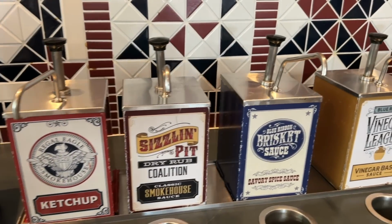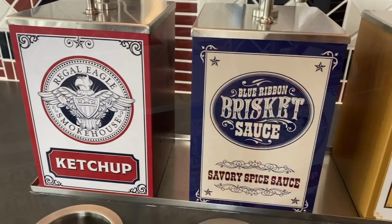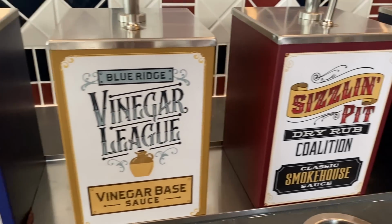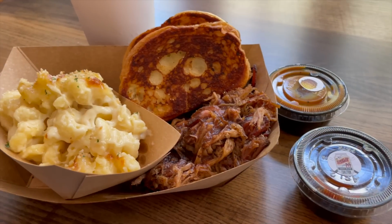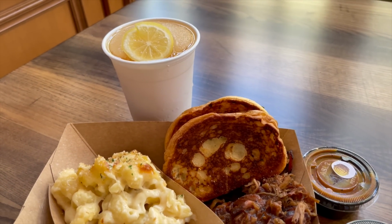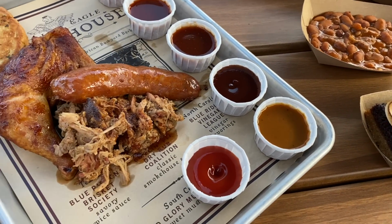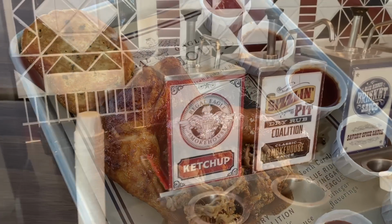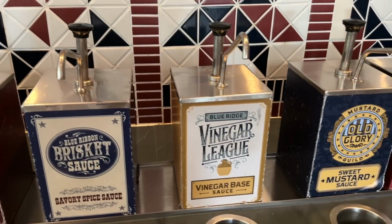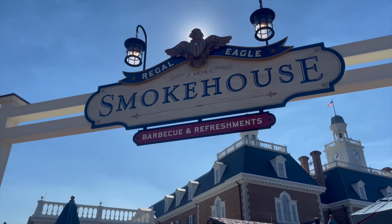All right, Regal Eagle also has several different kinds of BBQ sauces, from North Carolina vinegar to Texas brisket sauce. And this is probably one of my favorite parts about this entire restaurant, is all the different sauces. I am a sauce girl, I'm a sauce goblin. I love dips, I love sauces, and it's great to have a bunch of different ones to try. So you don't have to commit to anything, you can just try all of them. I love the brisket sauce because it reminds me a lot of the barbecue sauce my dad used to make when I was younger.